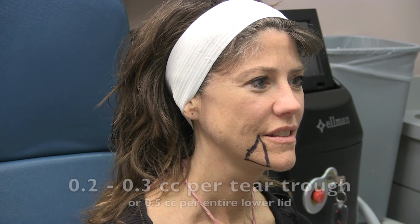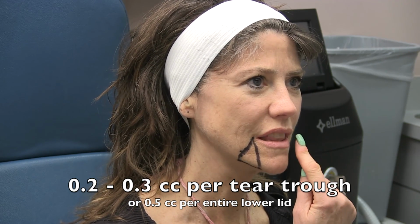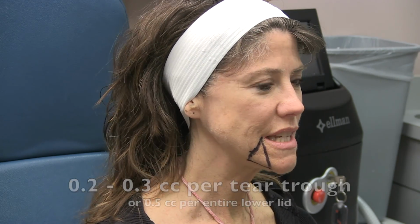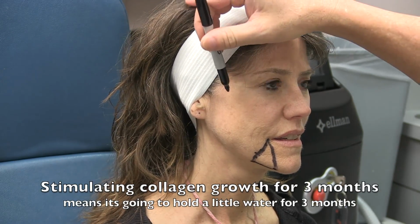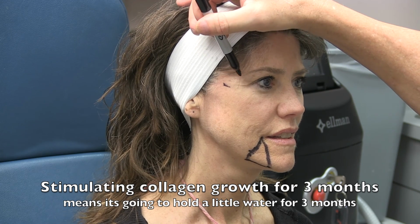Another small area that patients often request is the tear troughs, or those hollows by the nose under the eyes, or even just the lower lid hollows. Now, it's best never to put in more than 0.3 cc's per teardrop, which means basically 1/3 of a syringe, at any given time, even when more is needed. The skin is thin, and the product tends to be heavy for the first 3 months when it's stimulating growth of new collagen.